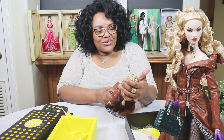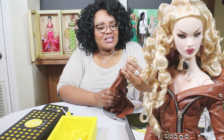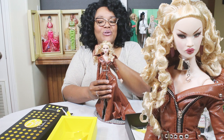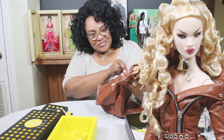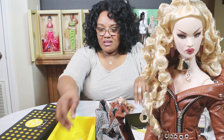I like her neutral, almost like a mauve brown lipstick and silver shadow. Beautiful lashes, pale honey blonde hair. This is just a gorgeous doll. Alright, let's put her right here.